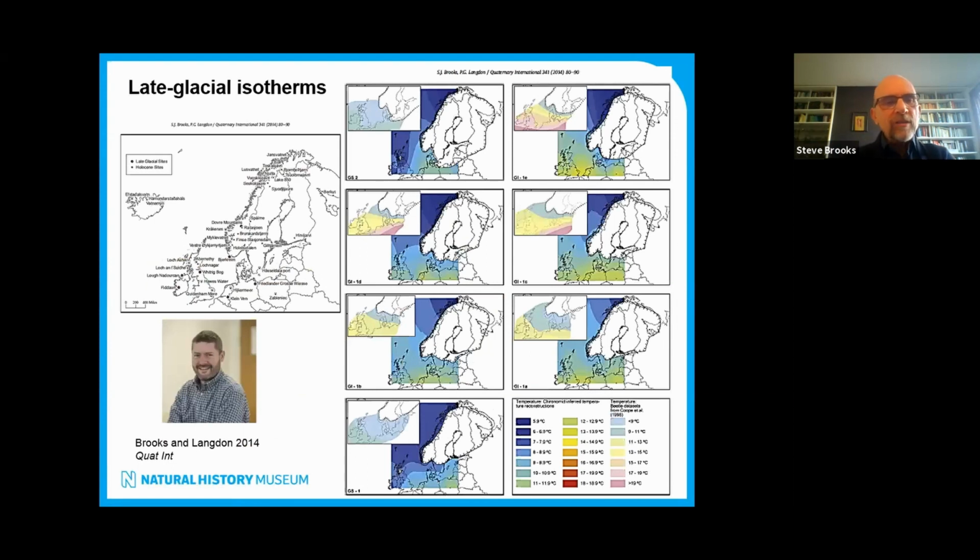Now, an ambition of mine for a long time had been, so Russell Coope, who'd been working on beetles in these similar sequences and used beetles to infer temperature change, had developed isotherm maps for Northwest Europe based on beetle-inferred temperatures. And it had been a long-held ambition of mine to develop similar isotherm maps for chironomids. It took us a long time to get there. Russell had published his data in 1998, and it wasn't until 2014 that Pete Langdon and I managed to assemble enough data. Lots of other people have been working on sites throughout Northwest Europe. There are over 20 sites here, but it just emphasizes how long it takes to develop these data.